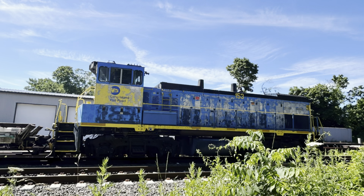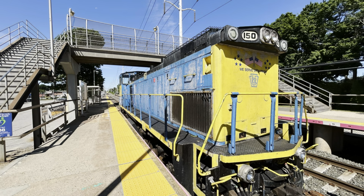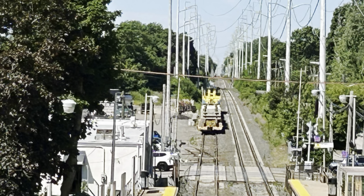After seeing a community post from another YouTuber that a work train had arrived at Greenlawn the day prior, I set out to Greenlawn to go see it. Not only was that work train there, but another one was also there, at the station. Now, I wasn't really taking a lot of videos, so enjoy this photo montage.